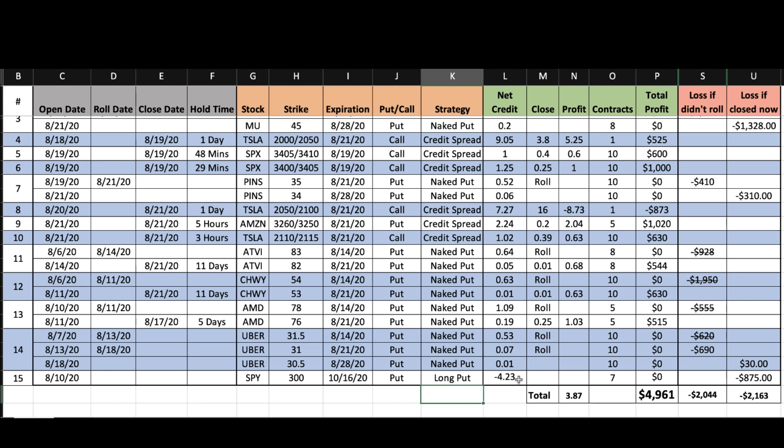It'll probably end up being a full loss, again, because it's a hedge. So as long as the market keeps going up, this put will keep losing value, and I'll probably end up losing all of it. But it is there just in case the market drops. I'll have this there as protection.